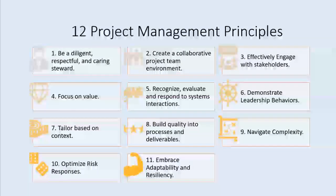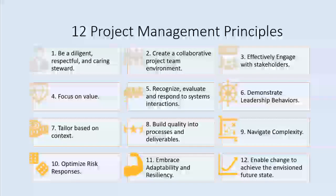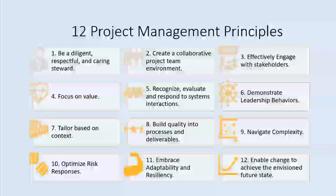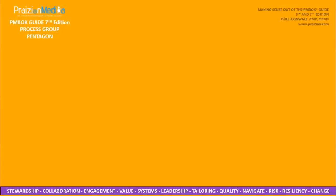11, embrace adaptability and resiliency, the ability to bounce back from change, from difficulty. And number 12, enable change to achieve the envisioned future state. So if you are taking PMI's exam, understand this lens of the 12 project management principles, because this is what everything else could be based on. Now, these 12 principles are based on the PMI Code of Ethics and Professional Conduct. If you haven't already read that and you're not aware of the 4 values talked about in the PMI Code of Ethics, I would advise you to read that document.